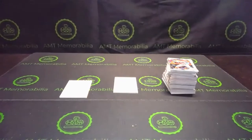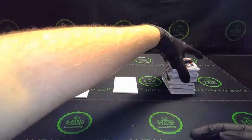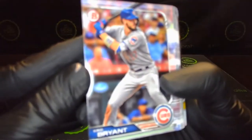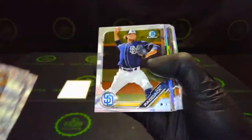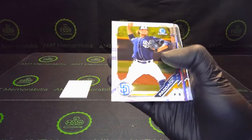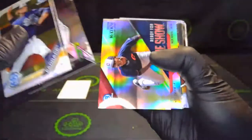All right, down to the final stack. I don't know if there's an autograph in here because we've already pulled three, unless they gave us an extra one. That would be number three. We pulled the base, the refractor, and the Eli Morgan, I believe. So we will see.